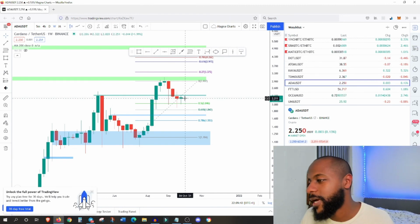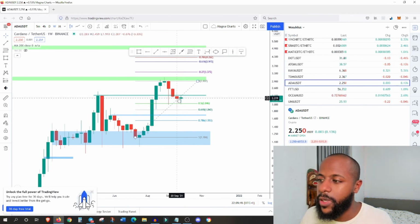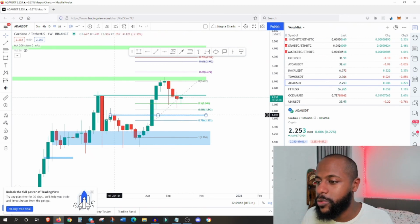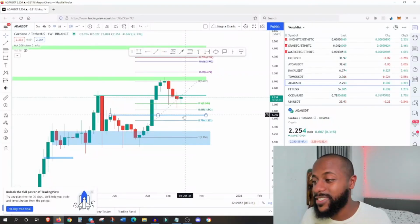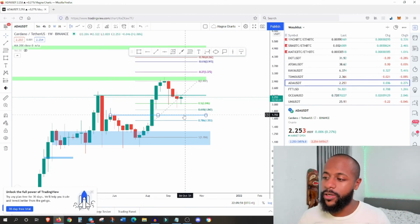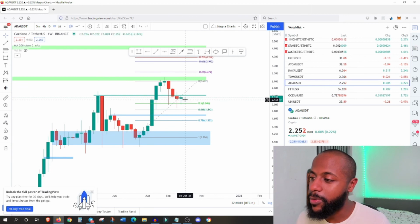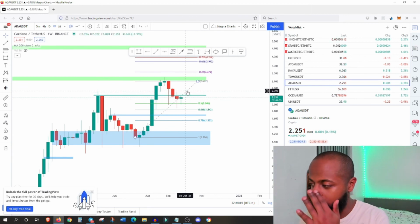It hasn't happened. We still need stage 2, i.e. to break this level. Otherwise, there's still a chance that it can break below the 0.5 level and head all the way down towards the previous high of 169, 170. It's still on the cards. We can't rule that out yet, but this is a sign of the beginning of a reversal. So it's looking quite bullish.